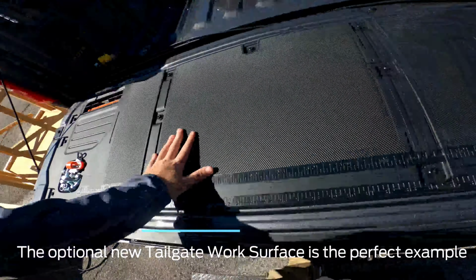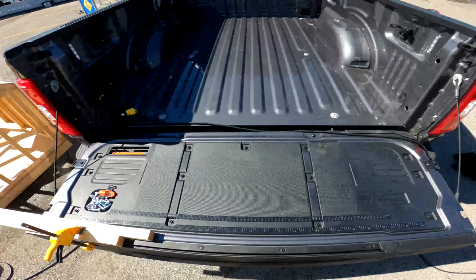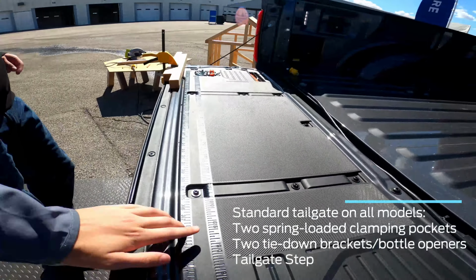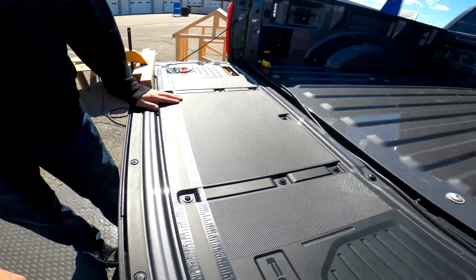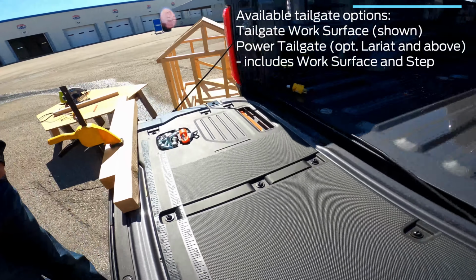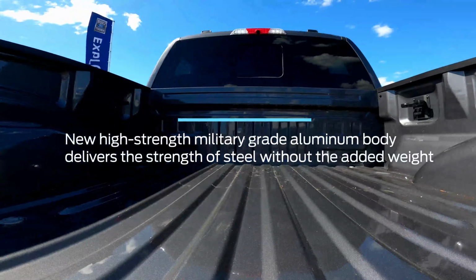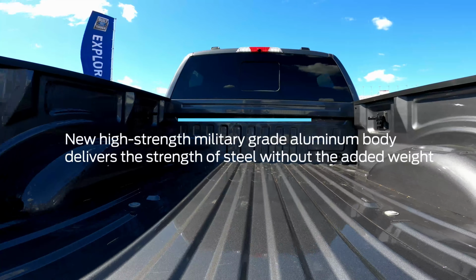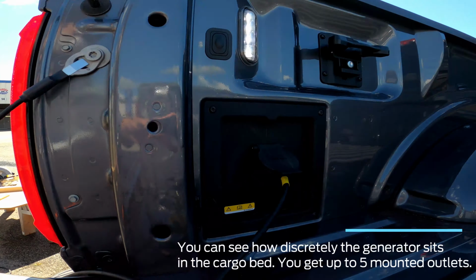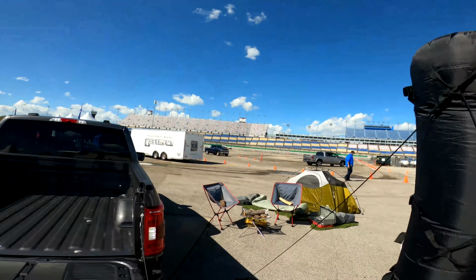We had a look at the work table here, the built-in ruler. So you see this work surface, inches, centimeters, just inches. Cool spot to keep your phone. That generator in here, charging this entire, all these tents.